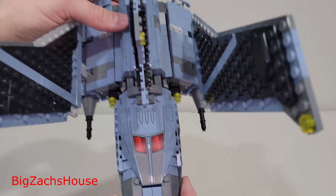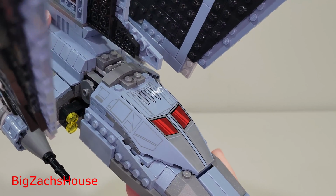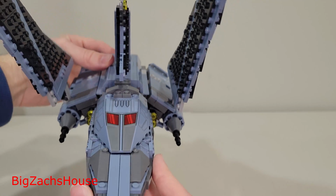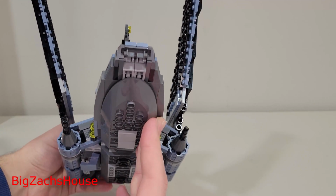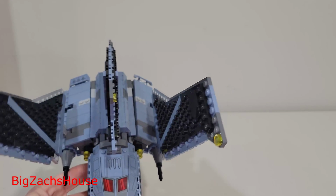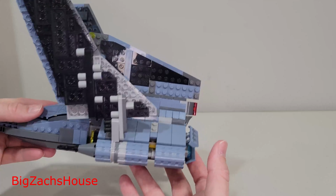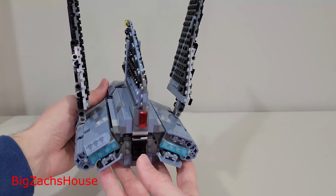So let me know what y'all think. Overall, I think this was an awesome build and a must-have for your collection. Hopefully y'all got this set when it was first released. If not, again, it's going to be a huge price tag, $150+. It's not even including shipping.